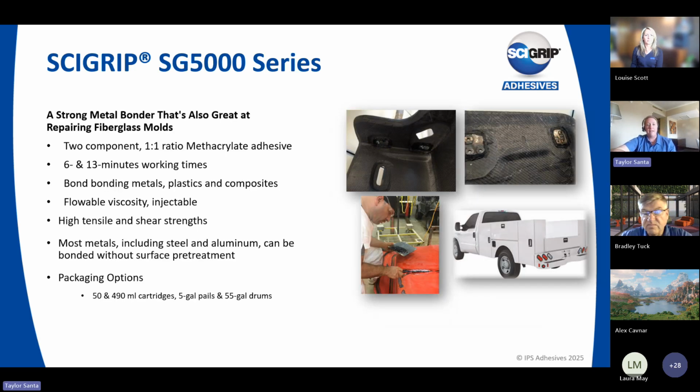Next, we have the SG5000 series. This is a 1-to-1 product, and it is designed as another all-over product. We see it used a lot in carbon fiber to steel clipping and racing seats that you see up here. A lot of aftermarket auto bonding, as well as fiberglass mold repairs. It comes in a 6 and 13-minute working time in the US. It bonds metal, plastics, and composites. It's got a flowable viscosity, so it is injectable. It has high tensile and shear strengths, and also comes in cartridges and bulk.